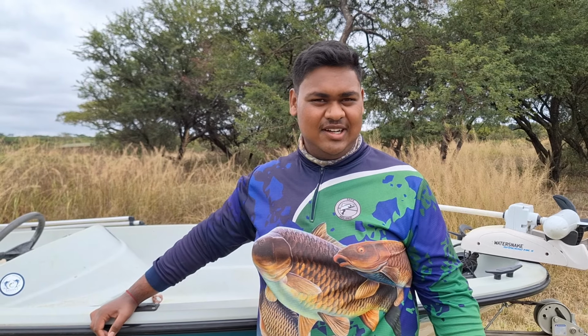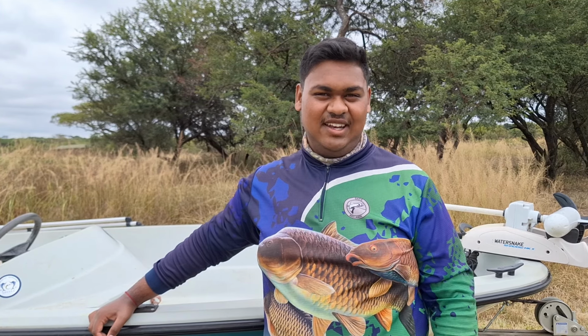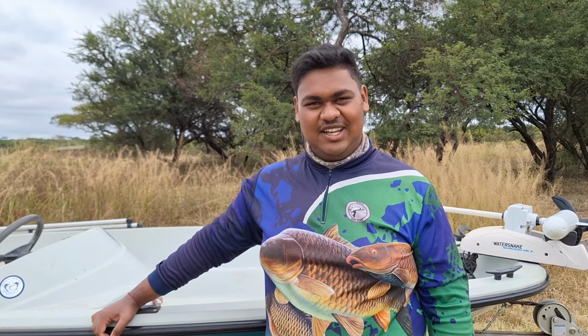So guys, as you would have seen, our boat took on quite a bit of water, and we didn't realize that there was a drain plug that was giving us a bit of a hassle. So there was a slow leak on the hull, and you can see it took on a lot of water, struggled to get onto a plane, and we have to get that checked out.